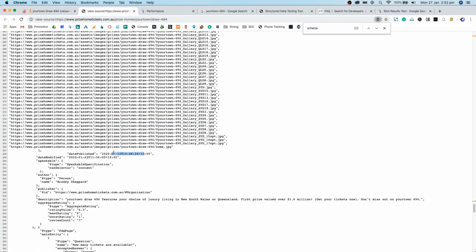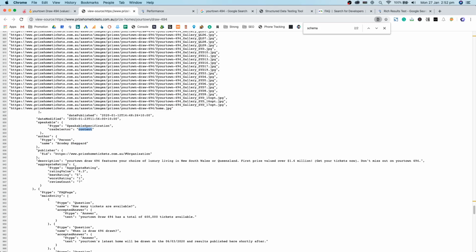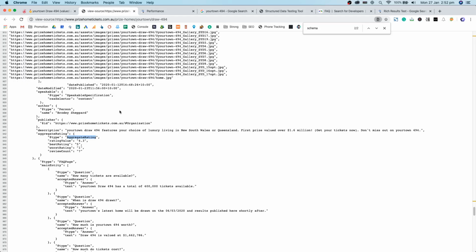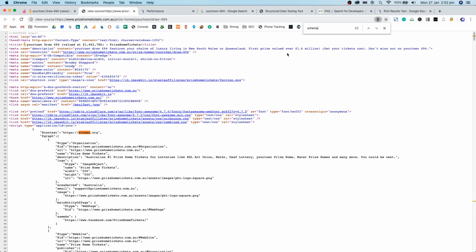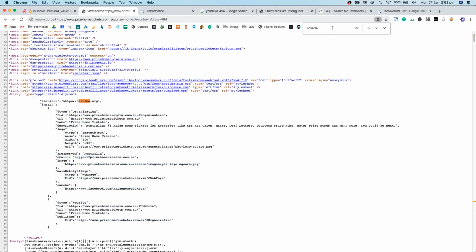as well as its date published, its last modified date, and whether the content is speakable, so whether Alexa, Google Home, Siri, all those can read out the content on the page. In this instance, yes. The aggregate rating, which is this star rating here, people can vote. And then the FAQ schema, as well as the breadcrumb schema. We also have the other schema, which is the organization schema of the website.